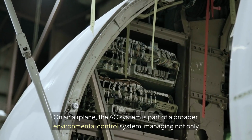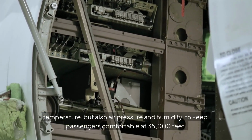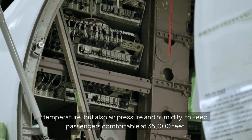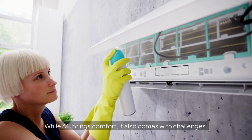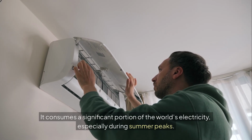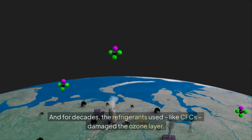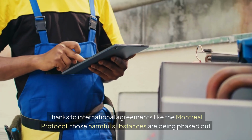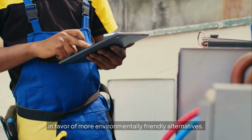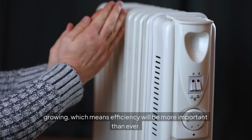On an airplane, the AC system is part of a broader environmental control system, managing not only temperature, but also air pressure and humidity to keep passengers comfortable at 35,000 feet. While AC brings comfort, it also comes with challenges. It consumes a significant portion of the world's electricity, especially during summer peaks. And for decades, the refrigerants used, like CFCs, damaged the ozone layer. Thanks to international agreements like the Montreal Protocol, those harmful substances are being phased out in favor of more environmentally friendly alternatives. Still, the global demand for cooling is expected to keep growing, which means efficiency will be more important than ever.